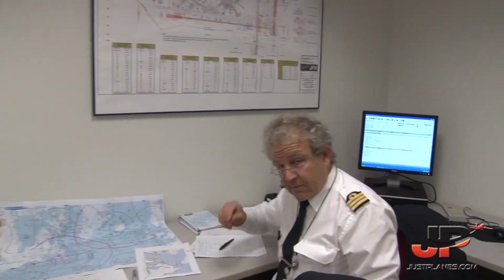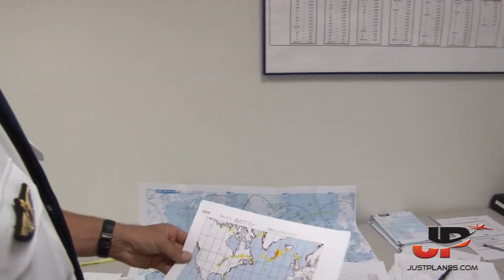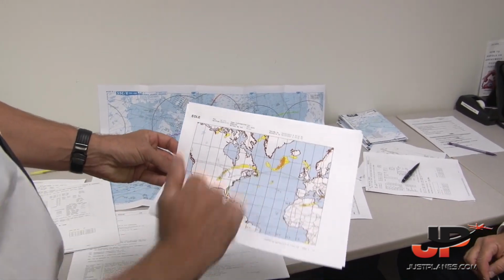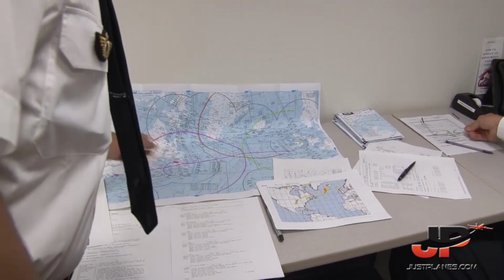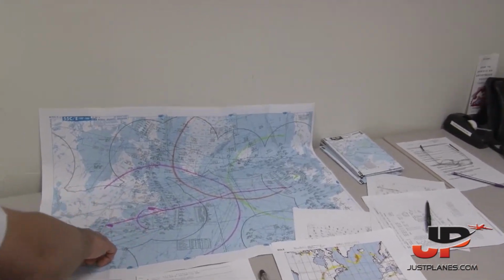Still Olivier is working on the file folder with the weather report. So the weather condition will be fair. We see some turbulence area, but we're flying south of this area, so I think that the weather condition will be perfect. And here you can see the track that we shall follow.